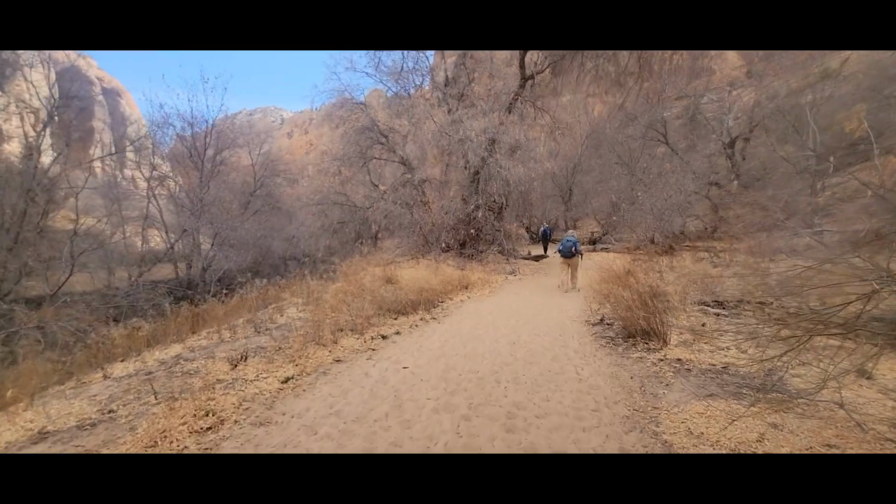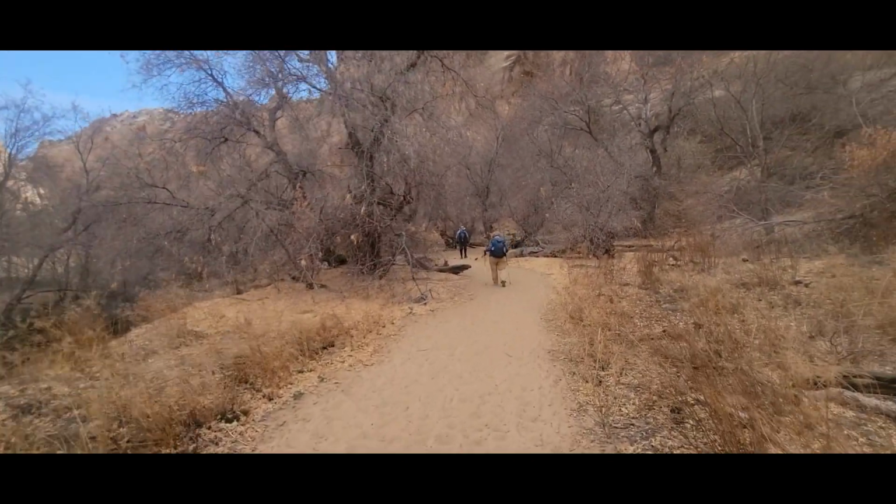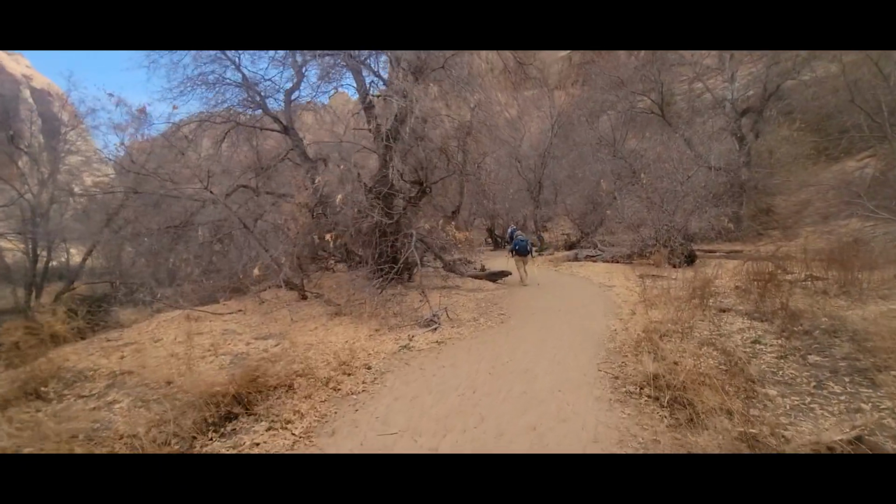Okay, Lower Calf Creek Falls. It's about, I think it's 160 feet tall. It's a good trip on the way home.